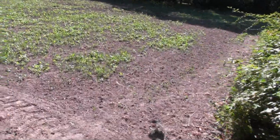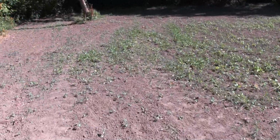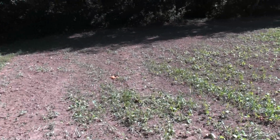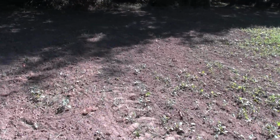Oh boy, this is not good. This was planted 20 days ago with my Pure Attraction, and it's just been devastated by predation. Must be turkeys in here. Have just scratched this dirt all up. And there's a turkey feather right there.